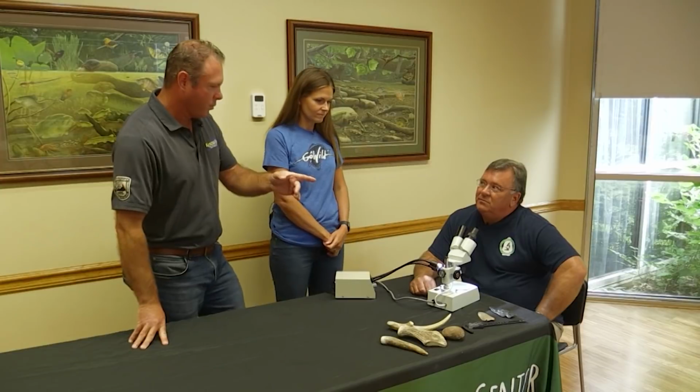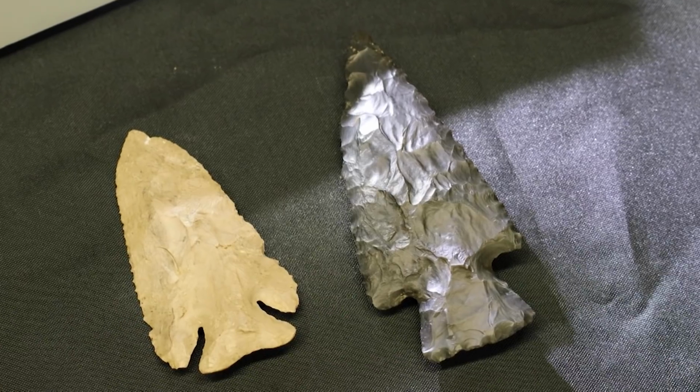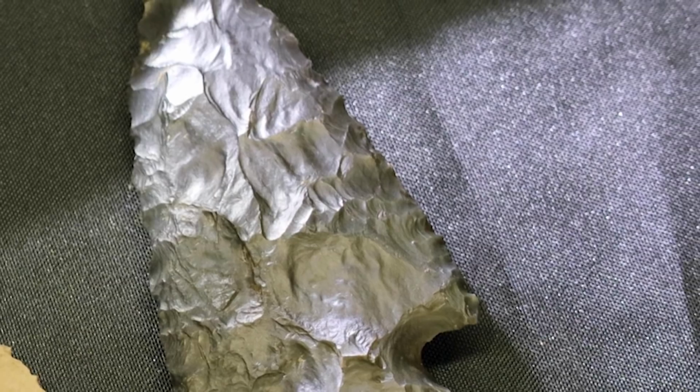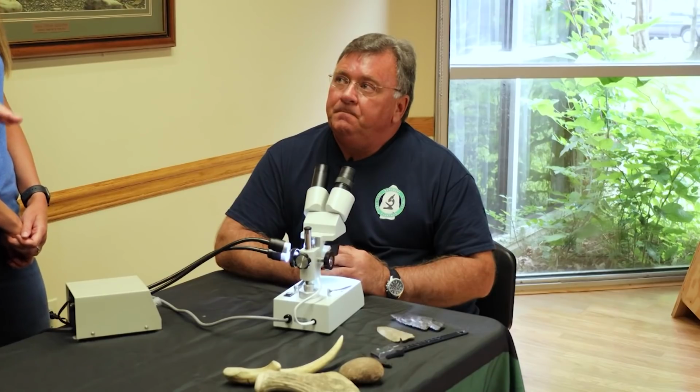First off, you've had a little bit of time to look at this point that we brought you. What type of rock is that? It's chert. People usually refer to it as flint, but in archaeological jargon, it's called chert, C-H-E-R-T. This particular chert is what's called St. Genevieve. It's napped very well. It was very good napping material. Okay. So tell us what you're going to look for here in deciding if this is real and how old it is, or a fake, a replica.